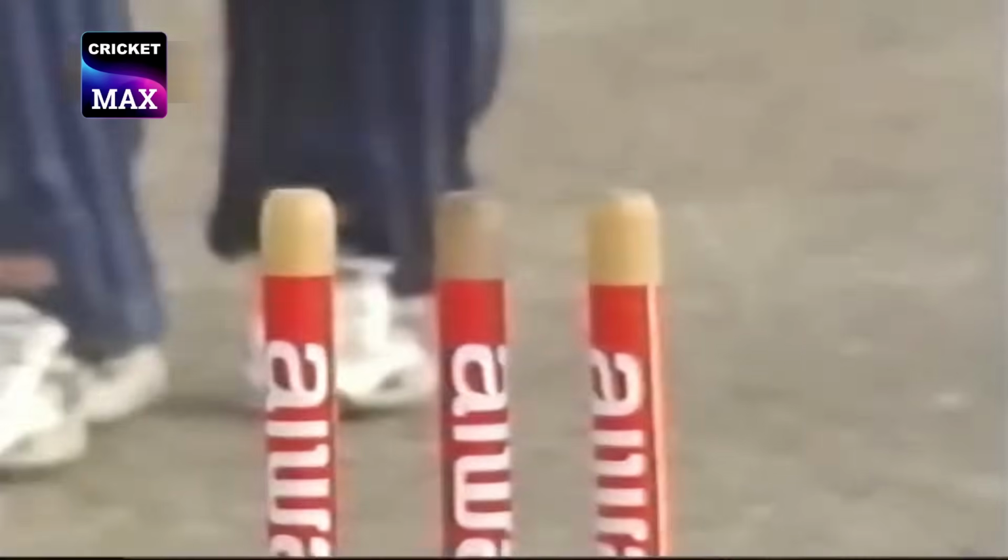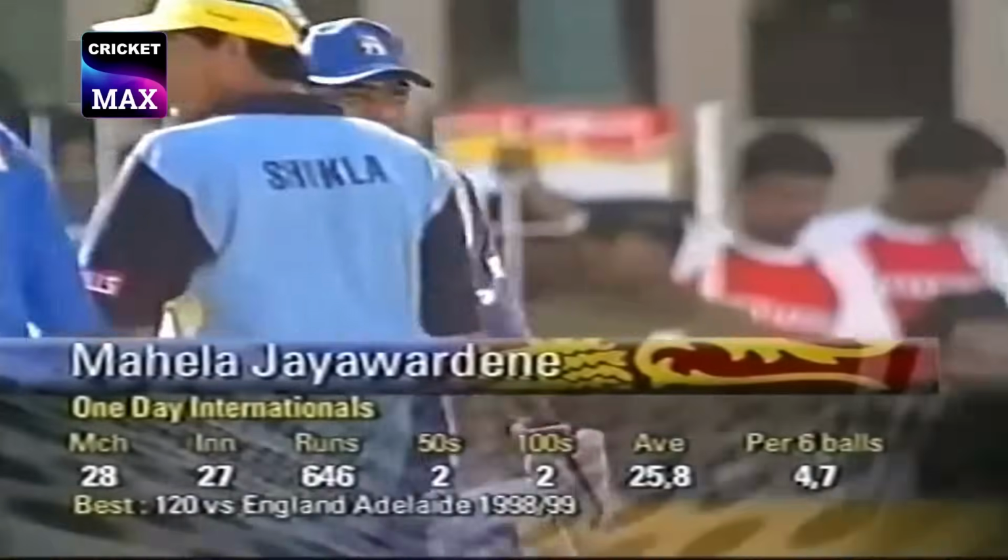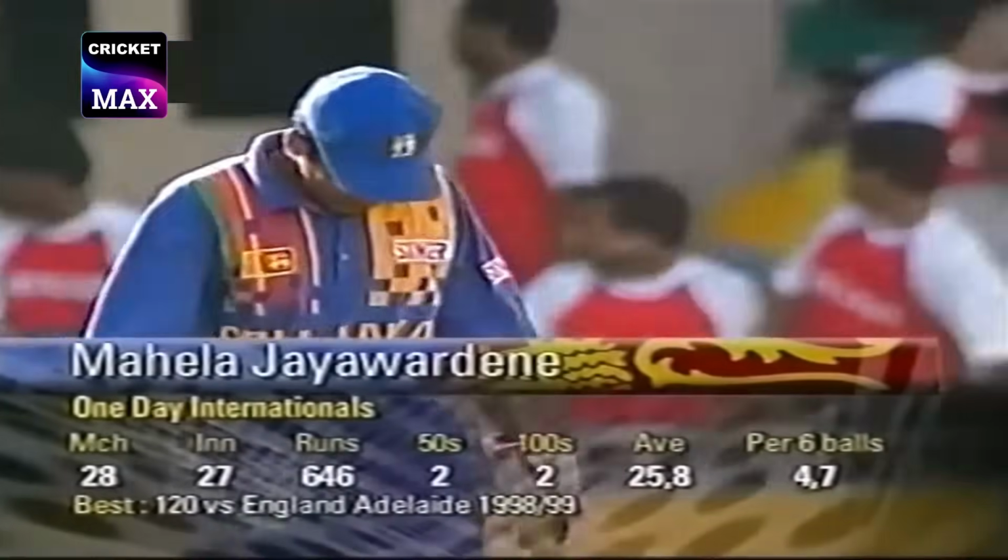Really looking to get on with it. It's almost looking as if he wanted to get out. Really, his shot selection will be very poor. Probably sent out there to try and... Jayawardene coming to the crease, 28th match.